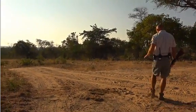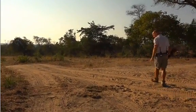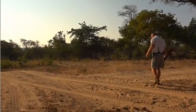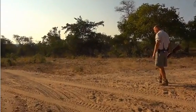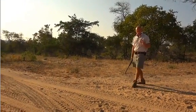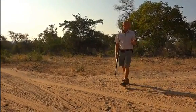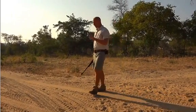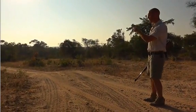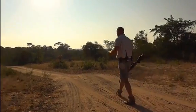Let's have a look here again, and see what I can see. So now, what I'm looking for is tracks of what could have given those kudu such a big fright. We're right where I'm expecting to find those kudu tracks. What I want to do is almost backtrack the kudu. But we've got some alarm calls coming from here. Let's go and have a look.